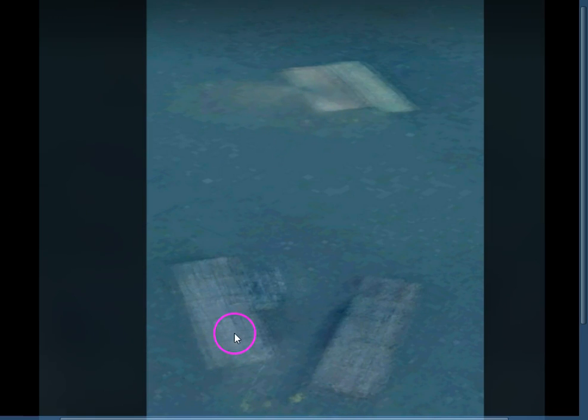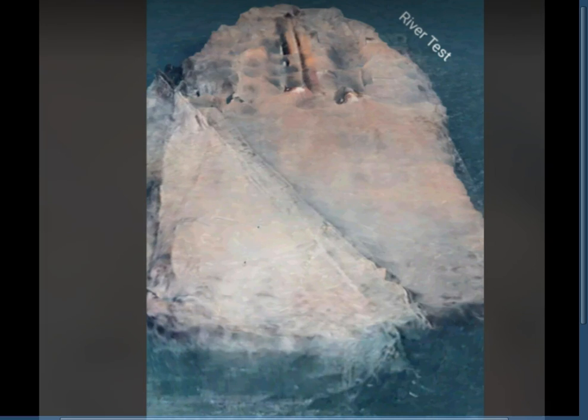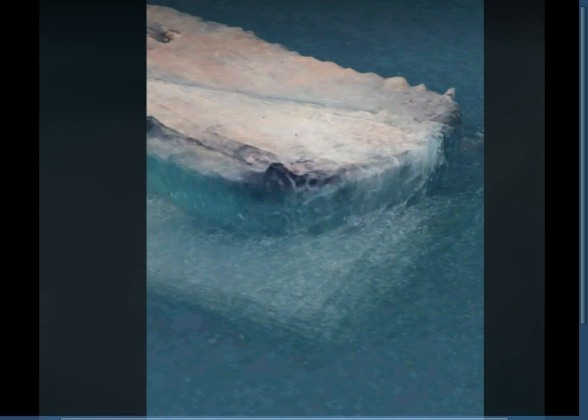There's those there, then there's those, and then there's this, and then the other one with the bit sticking up. The good thing with Google Earth, the aerial view, is you have got ships moored to jetties and things, so you can compare size. So that steps going up, but it's not very big, and the water's there. It's not very deep.